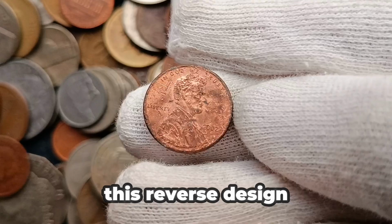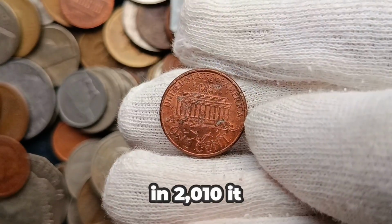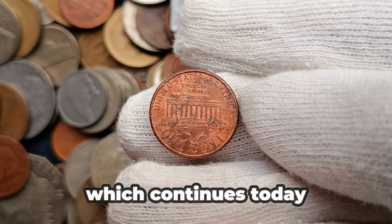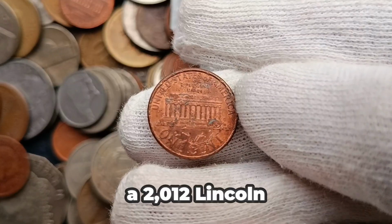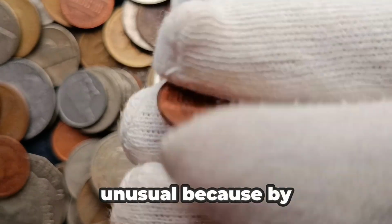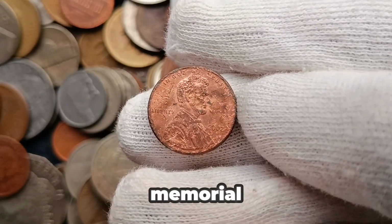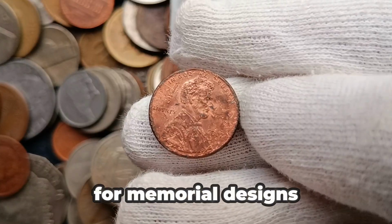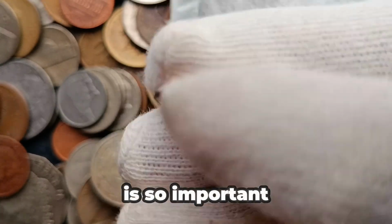This reverse design lasted for 50 years, until 2008. In 2010, it was replaced by the Union Shield reverse, which continues today. But the coin you're looking at, a 2012 Lincoln cent with the memorial reverse, is a little unusual, because by 2010, the shield had already replaced the memorial. Many collectors mistake worn shield cents for memorial designs, or vice versa. That's why paying attention to details is so important.